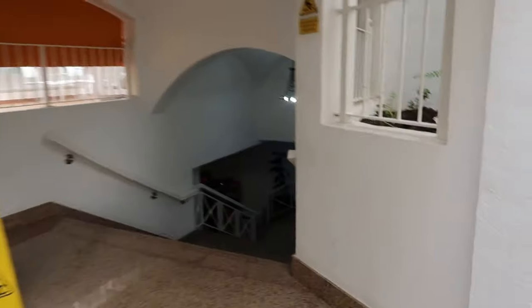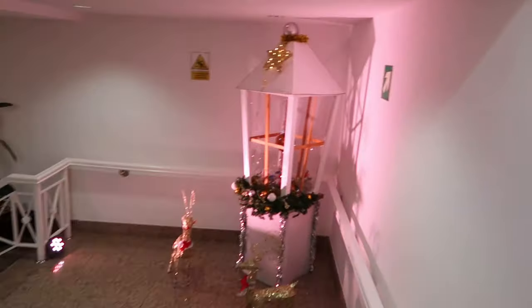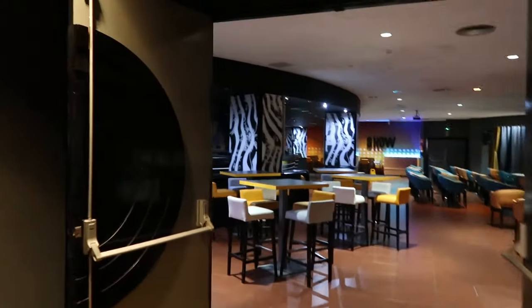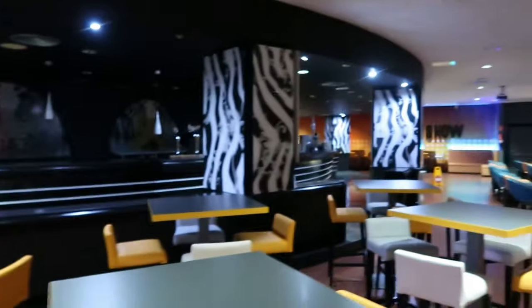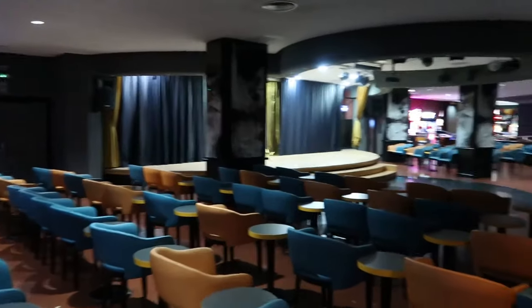Just a quick look at the downstairs. We call it the underground theatre. And believe me, it is a theatre. This is where the shows are on at night. As you can see, you've got a fantastic bar here. Loads and loads of seating area. The shows we've seen have not been that good, but we've only seen two of them.